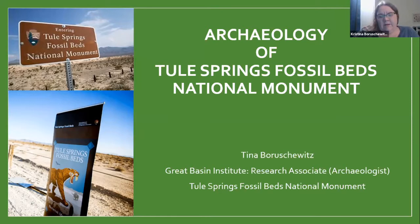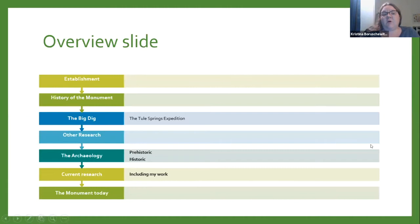This is the archaeology that we know of. So, a little bit of overview. I'm going to go over the establishment of the park, the history of the monument, the big dig, and the research that was done during and after the big dig, the types of archaeological sites that are found at Tule Springs, my work, and what is done at the monument today.